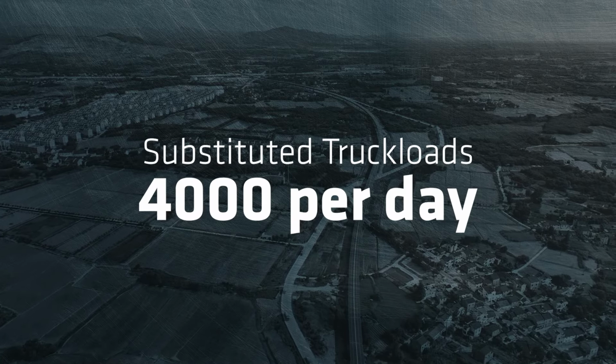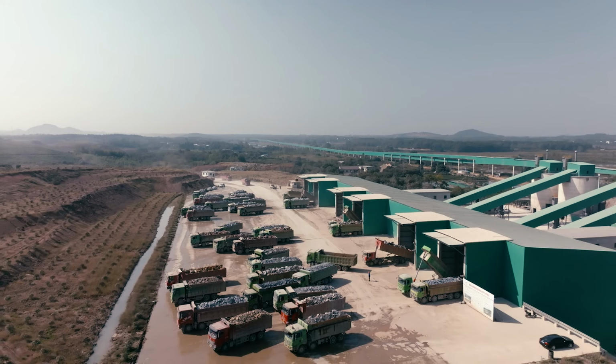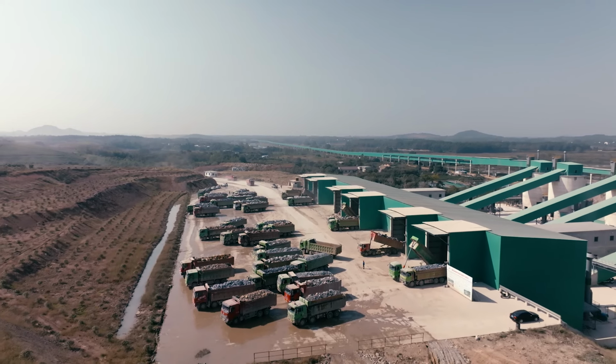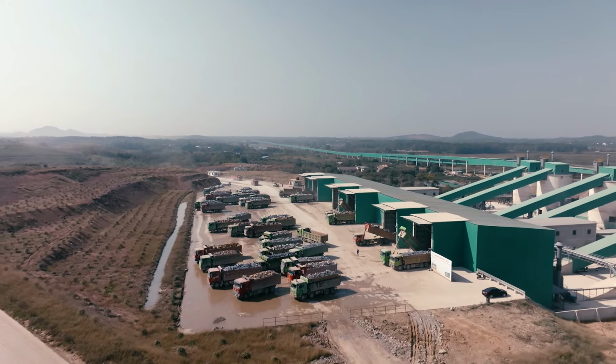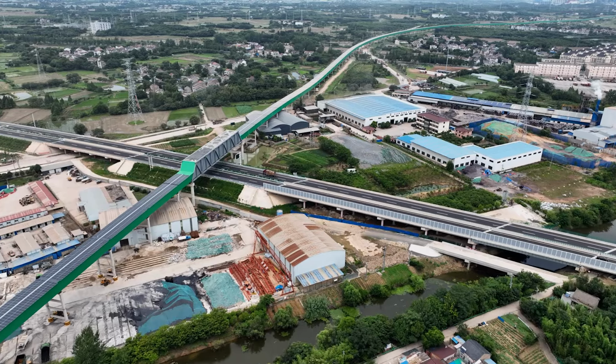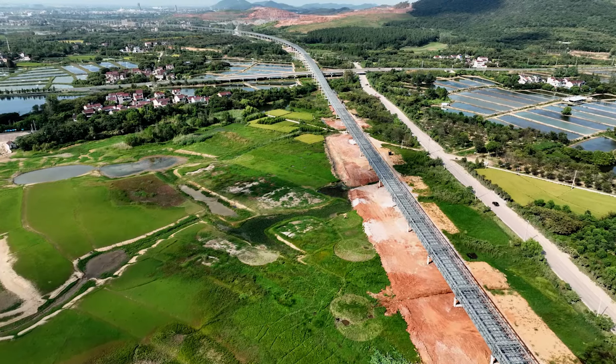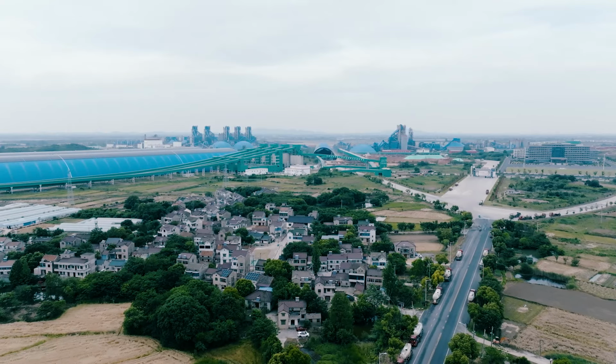One of the biggest benefits for the entire area is that we were able to get 4,000 truckloads from the road. So that means that the environmental impact or pollution, dust emission, noise, the risk of accidents brought down to nearly zero. And from that, not only the customer, but also all the people living in that area, and it is a populated area there, benefit from that.